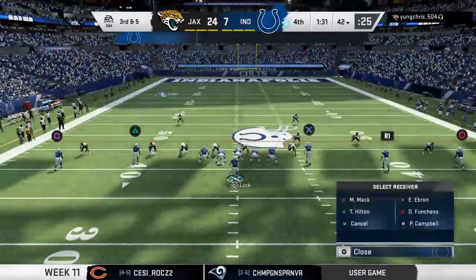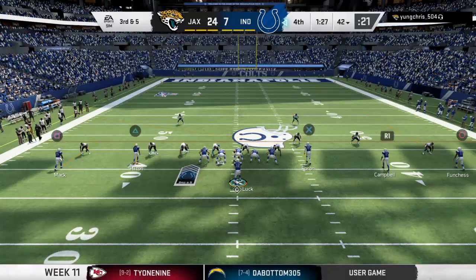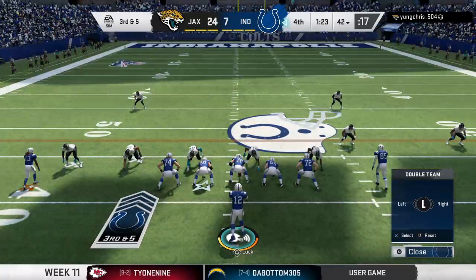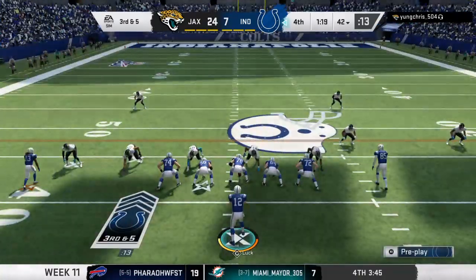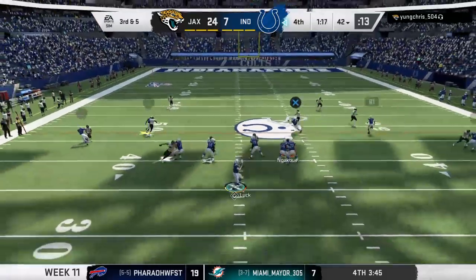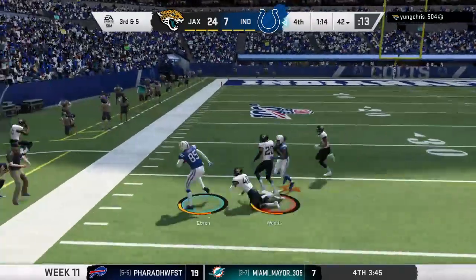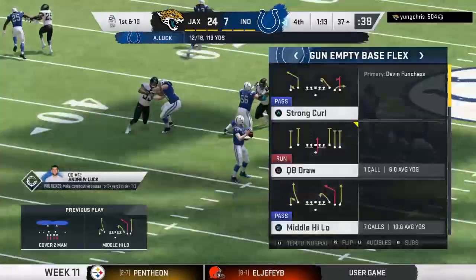You got the big lead defensively. Willing to give him that underneath stuff, right? And this is why you work on your tackling. Tackle them after the catch, inbounds, keep the clock running. Just go ahead and bleed the game out that way. Luck throwing again. And he connects with Ebron. And a nice gain of 21 yards.